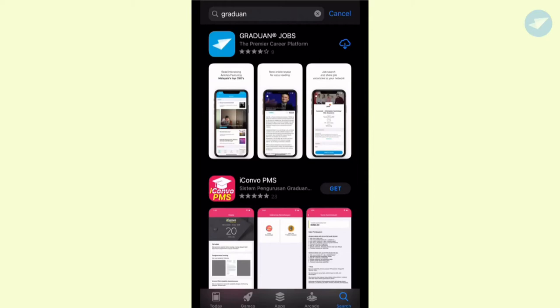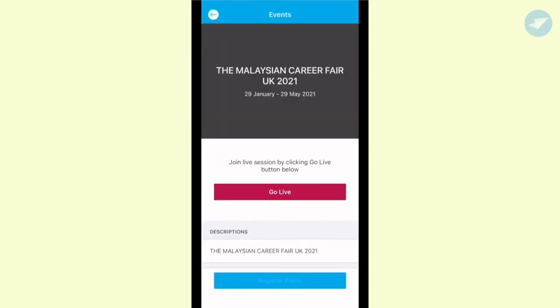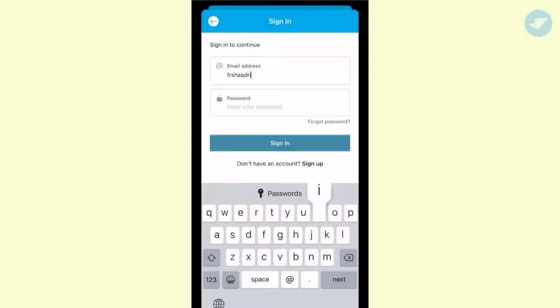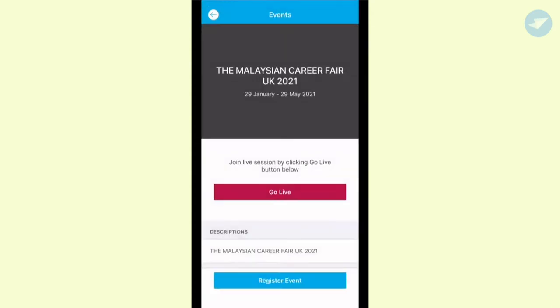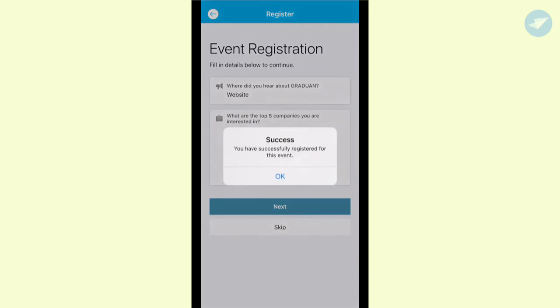Easy, wasn't it? You can even register through the Graduan app. Here's how. Just download the Graduan app on the Play Store or App Store. Click on the Events tab and click the Malaysian Career Fair. Fill in the details required. Once done, verify your email and complete your Graduan profile. Employers can't see your account if you don't complete your profile.